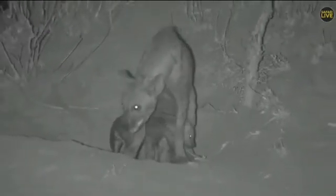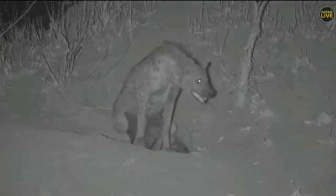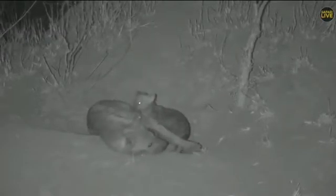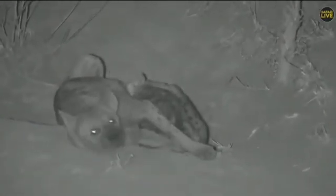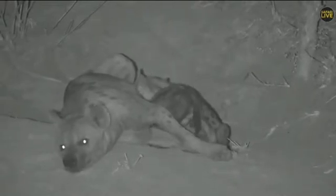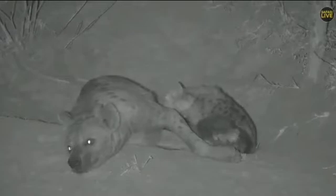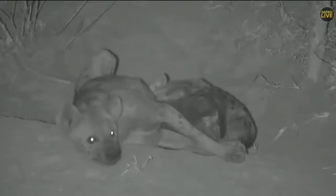Oh, they are so smelly here. This is beautiful, hey? And I'm sure we're going to have a lot of rain tonight. I'm not a climatologist, but looking at these clouds, we're going to have a lot of rain tonight or tomorrow morning, hopefully.